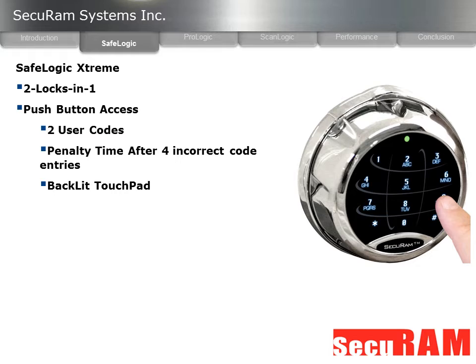So the SafeLogic Xtreme is really 2 locks in one. It gives you push-button access for just regular, everyday use. You have 2 user codes. It goes into penalty time. If someone's trying to guess your code and they enter 4 incorrect codes, it'll go into penalty time, just like our SafeLogic series. It is a touchpad as opposed to a membrane, and that's because it's very durable. It has a backlight, just like our SafeLogic backlit, and that allows you to see to enter your code in the dark.